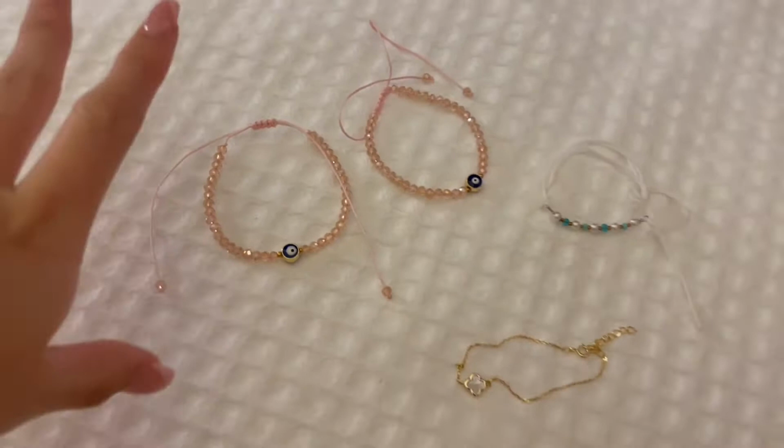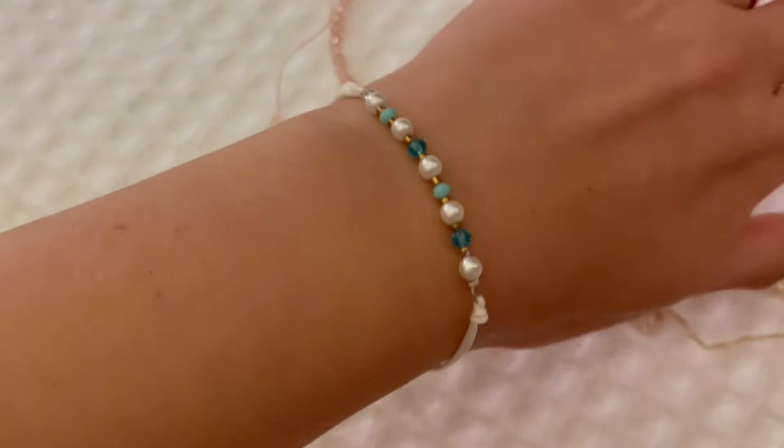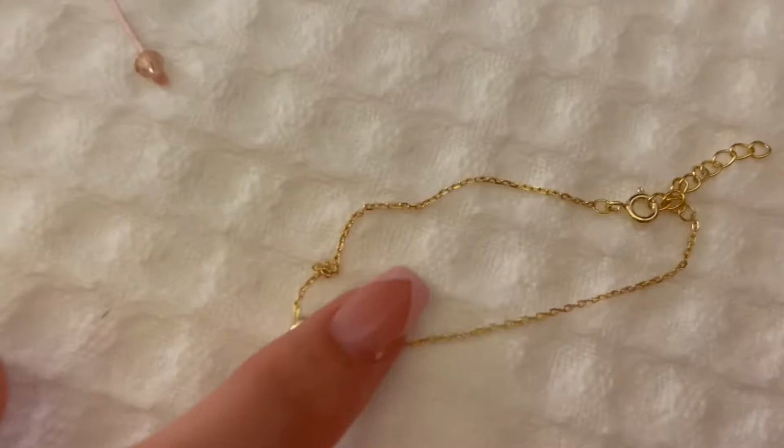So we just wanted to show you what we got. We got these matching anklets, which are more pink in real life than they are on camera right now. Then we also got matching bracelets, which look like this on, and matching rings. There's another one. They're really, really pretty.